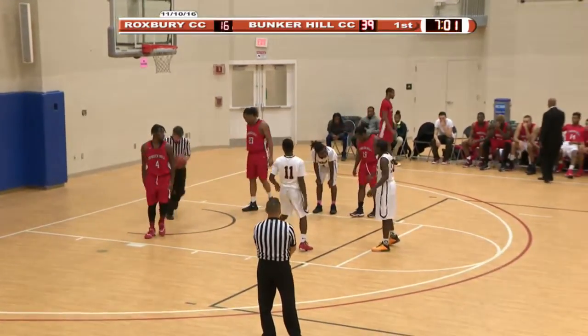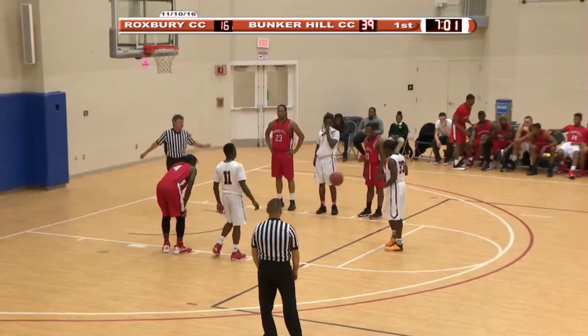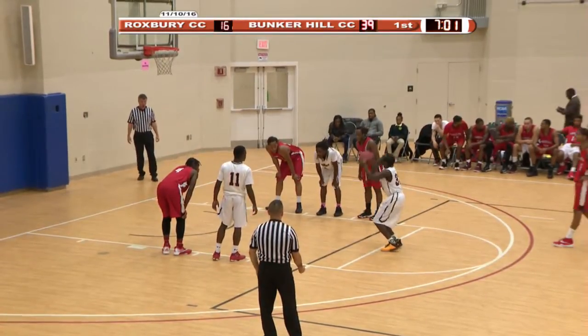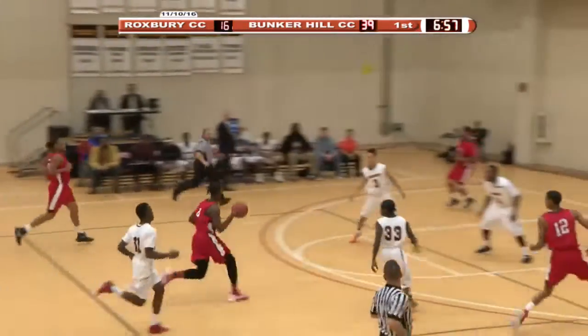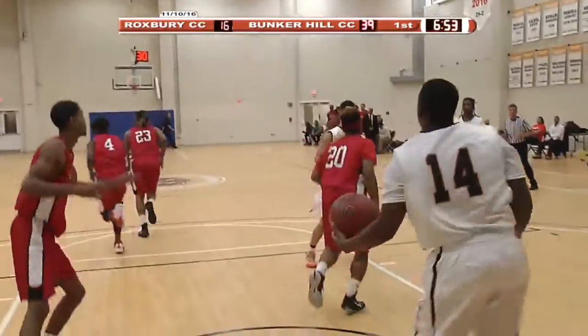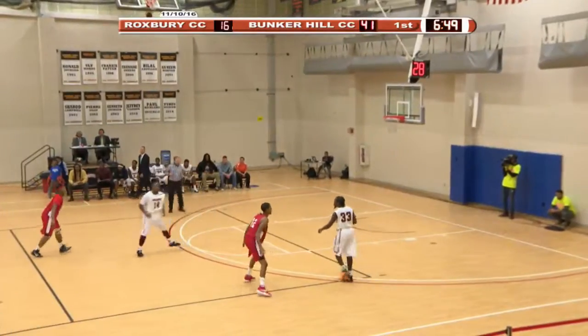And the free throw is good from Hollister Elliott. No good on the second free throw. Francois with the rebound. Francois laying it down to Tevin Charles. Yeah, Tevin's got wide shoulders, knows how to finish at the hoop.